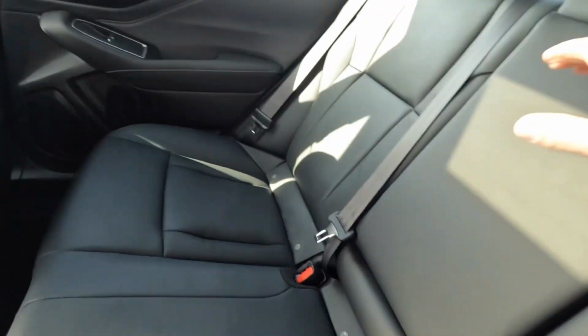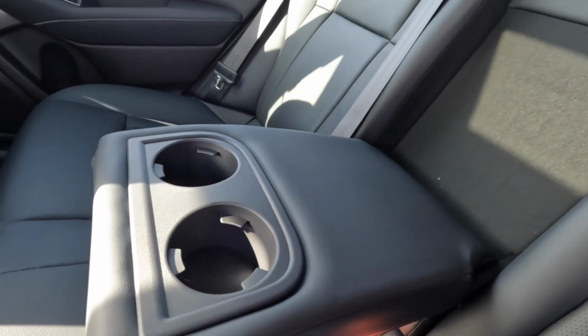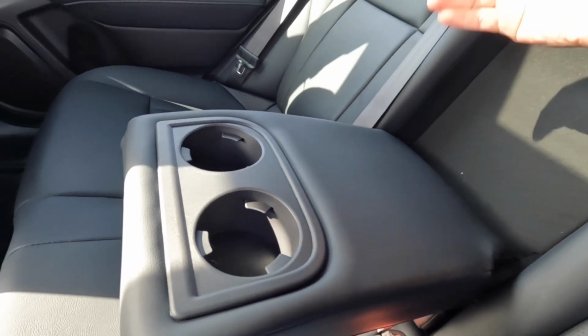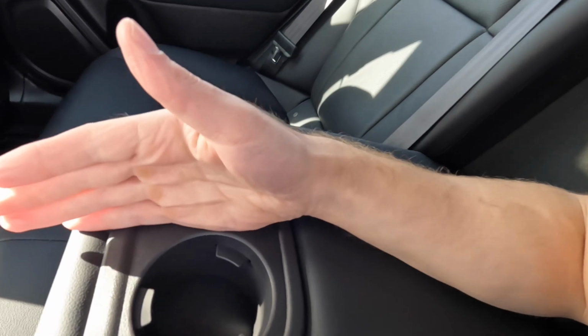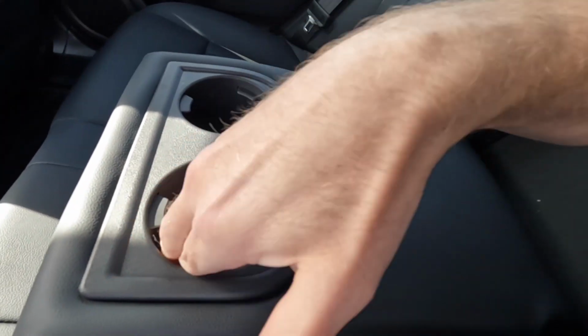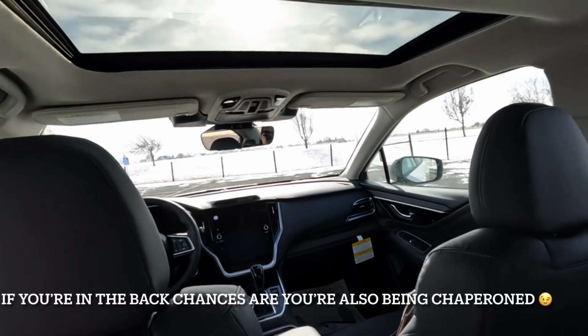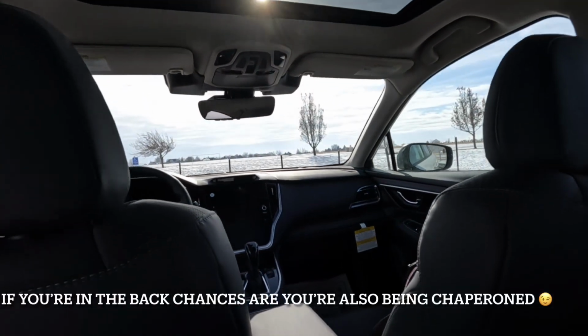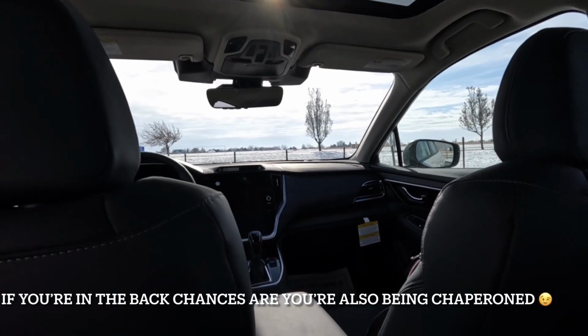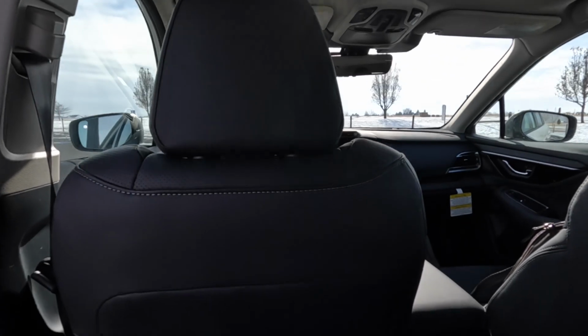And as long as you don't have a third passenger back here, you're having 2 cup holders to yourself if you're the only one, or 1 if you have to share. But the length is pretty good. Better than some of the competition. All right, guys, let's pull it up. Check out our view if you're being chaperoned. Chaperoned, not chaperoned. Chauffeured. If you're being chauffeured in the back, you're gonna have a pretty good time.